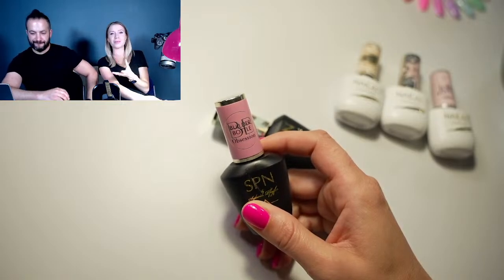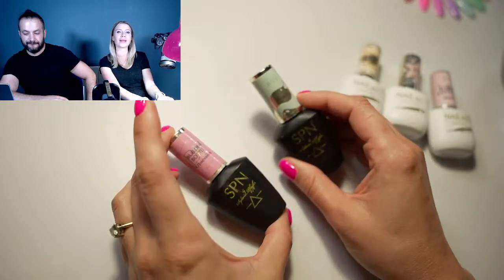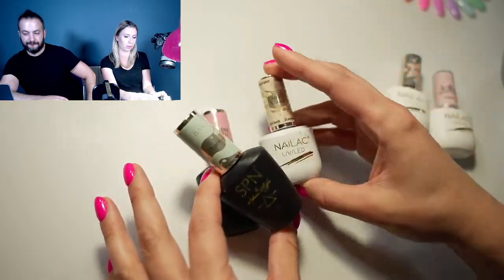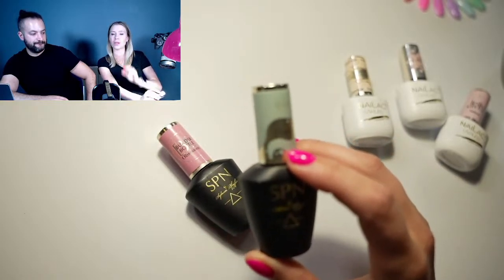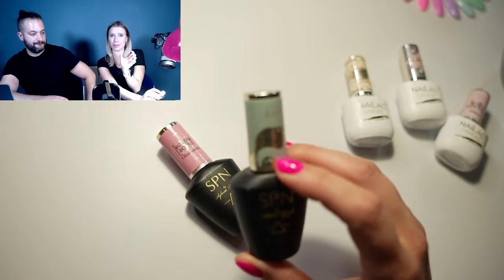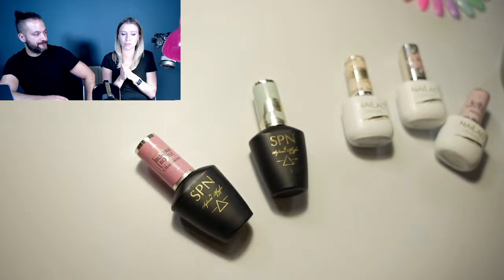What does it mean, the hard builder in the bottle? You can overlay long nails with the hard ones. The soft ones, like all the rubber bases we've got here and those from Neilac also, are not good for long overlays. They are perfect for short nails. By short I mean the free edge cannot be longer than one third of the nail bed. They are very flexible, so they won't hold the long length. So when would you recommend the soft version over the hard version, and vice versa?